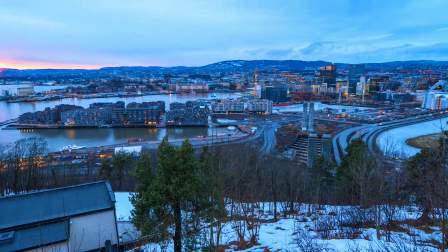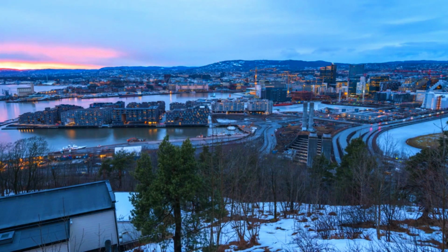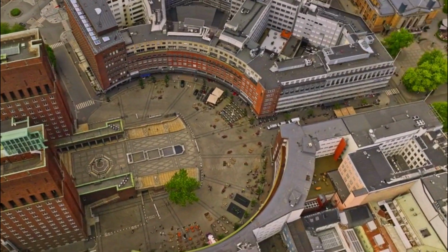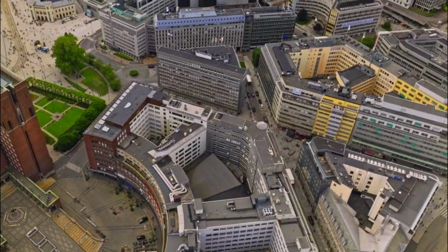The best time to visit Oslo depends on your preferences and the type of activities you enjoy. Here are some considerations for different seasons. Number 1. Summer, which is from June to August. This is the most popular time to visit Oslo.